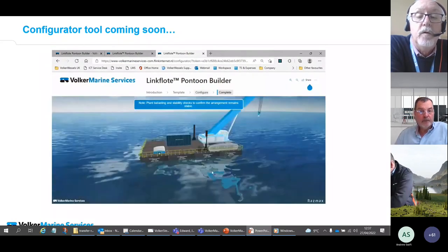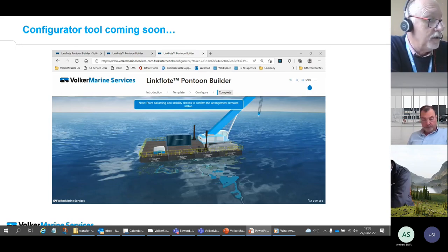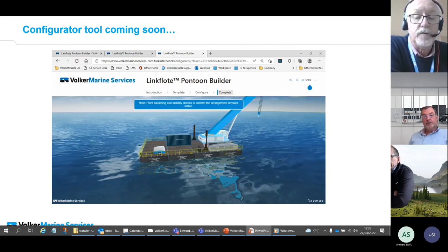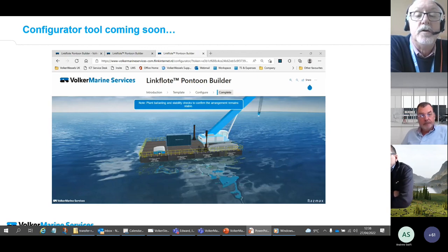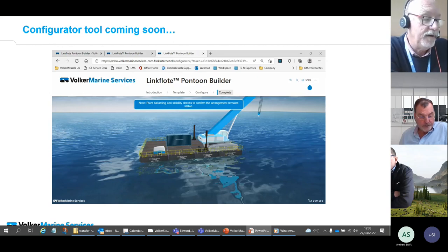Once you've completed your configuration, the configurator tool will message us with the details of your plans, and then you can call or email to further discuss what your requirements are and whether it's physically possible and whether it needs any specialist stability calcs or structural strengthening. This is coming and will be available in the next few weeks. So look out for the notifications, and you'll be able to play with that at your leisure and see how the Linkflote system can work for you.